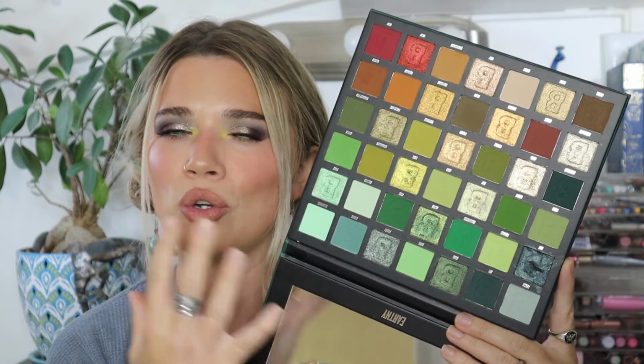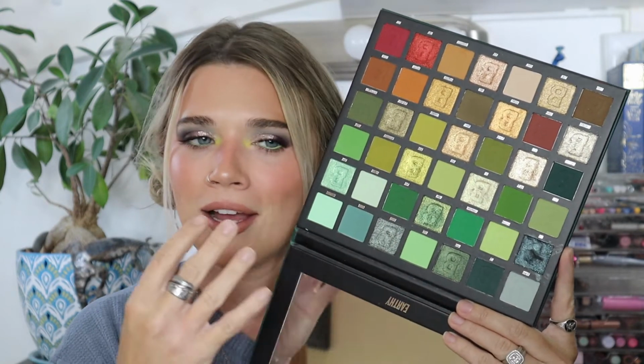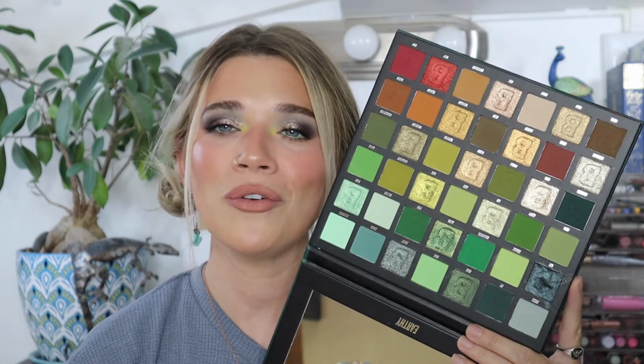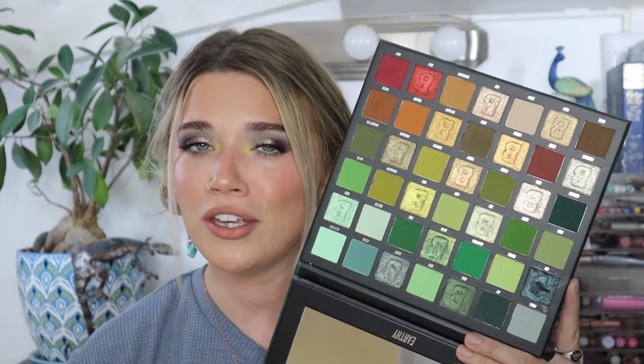It is the most gorgeous, beautiful green, neutral, grungy, smoky, pastel green color story you could ever want. It is every green color I've ever wanted in my entire collection. I love this so much.